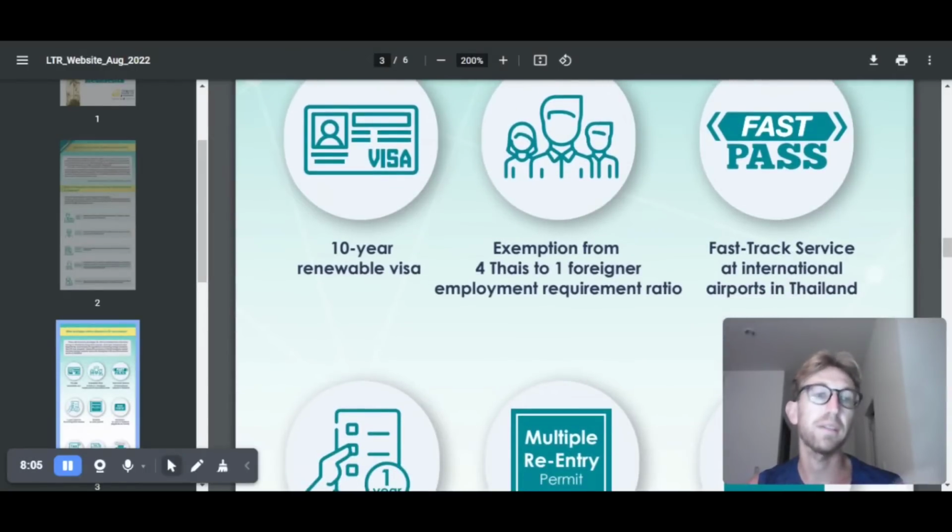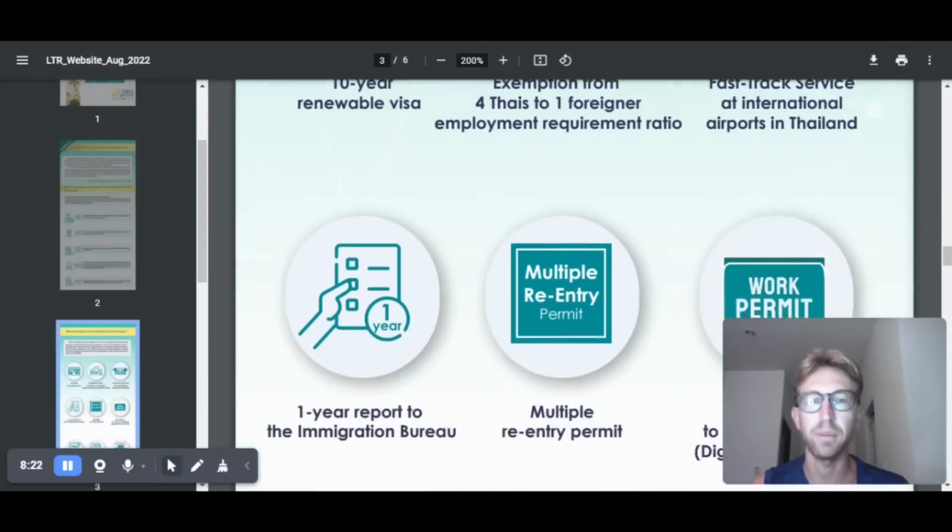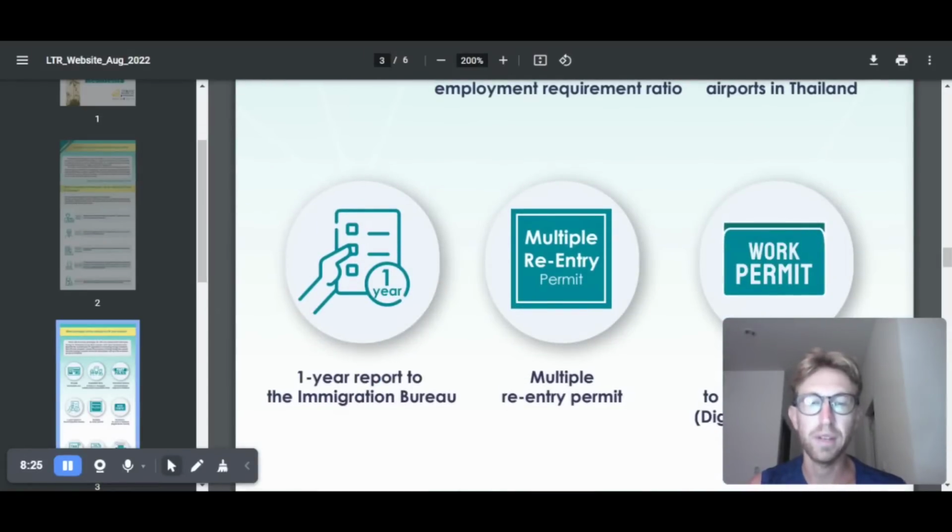And you've also got the fast track service at international airports in Thailand, very similar to the Smart Visa again. I have not left Thailand for 3 years, so I wouldn't really know, and I don't really travel that much. I don't fly very many places, but that's also a very nice thing to have as well. You've also got the 1-year report to immigration bureaus. So I believe that's the same as the Smart Visa as well, where you don't have to do the reporting every 90 days. It's been extended to 1 year, which is really, really nice. That means you don't have to constantly keep going back to immigration every 3 months. So that's a good perk as well.